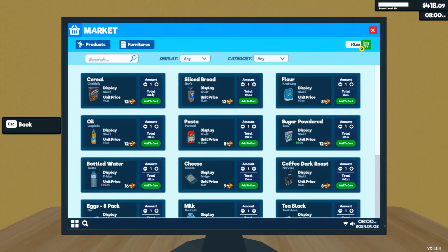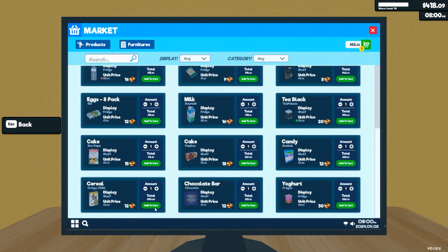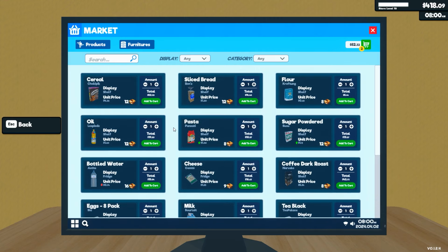Now, obviously, we're a cereal-based store, so we're going to be stocking up on cereal now that we have two. That's right, two. Two different kinds of cereal, both of them artisanal, handcrafted in the Bavarian forest, using ancient techniques. Also, we should probably get some oil.